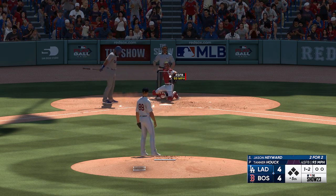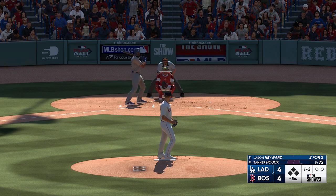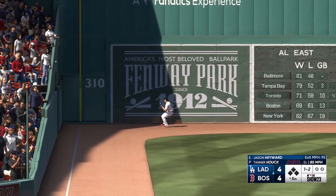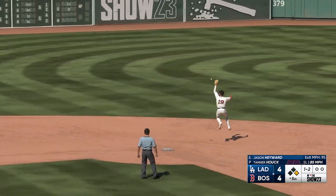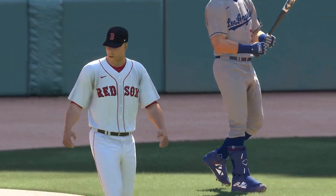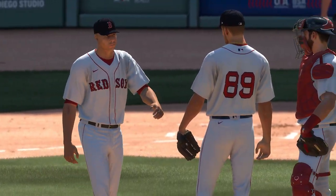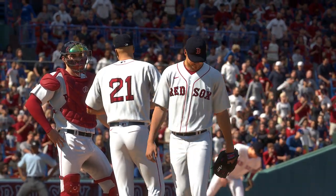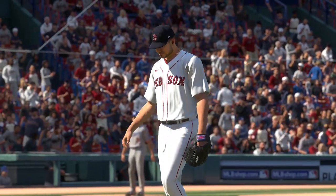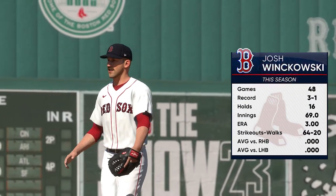Next offering is in for a strike. And that one hammered. And it's off the wall. Manager out of the dugout now, and he'll make a move to dip into the Red Sox bullpen. Tanner Houck will depart, and this is one he'd like to forget. Back with a new arm after this. Josh Winckowski on a pitch out of the pen here. He's been so good against lefties.